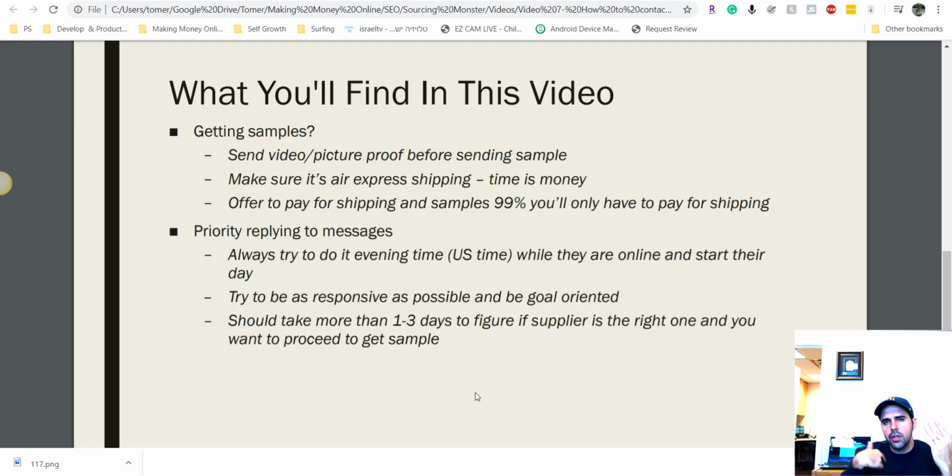If they don't reply to you within 2 or 3 days, maybe they're not the right people. They're not responsive. You don't want to deal with them. If you send a message over the weekend, I would understand that it will take more than 3 days, but I'm talking about work days. If you send a message Monday and they only reply to you Friday, or it takes them a day to reply to each of your messages on Alibaba or on WeChat, then something is not really working well here, and I would just skip and deal with the people that reply and are responsive.